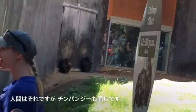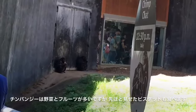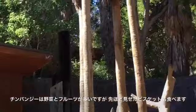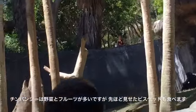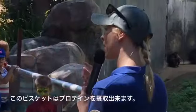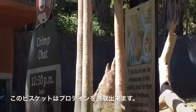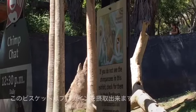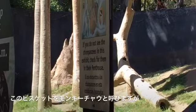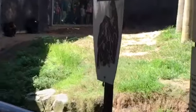We're going to see them mostly getting fruits and vegetables, or even, did you guys see that biscuit that I don't want to talk over you, if you have something to say. All right. So they also get those biscuits, and that's a really good source of protein. I was calling it a chimpanzee biscuit, but a lot of animals here at the zoo get those biscuits, and a lot of times those biscuits get called monkey chow. But as an education specialist here at Chimp Chat, I don't want to call it monkey chow.